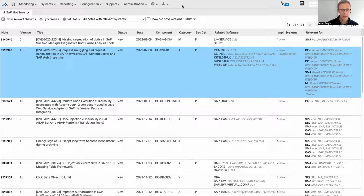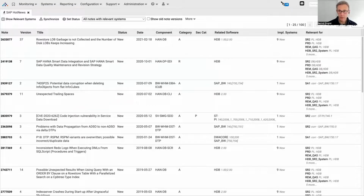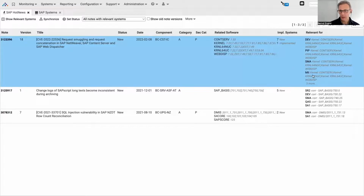Yeah. So what we see here is that we got the note 3123396, right? And here's the contents. We grab this information out of the note, right? There's structured information in the note. And since Avantra has a full inventory of all the systems being maintained here, here's one of our internal integration systems. We can display immediately which systems are affected, right? Because we know everything, we know the components, and it's not only working for the kernel, it's working for most of the SAP HotNews, where we find component information and version information.